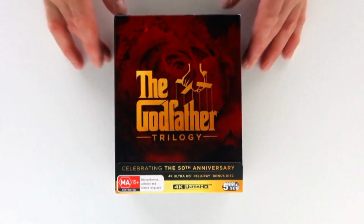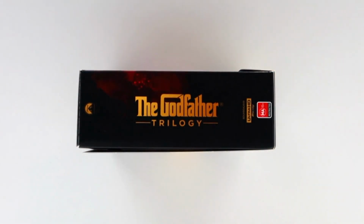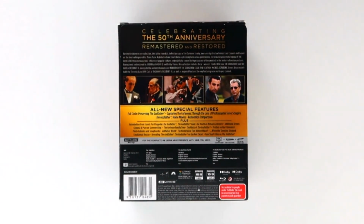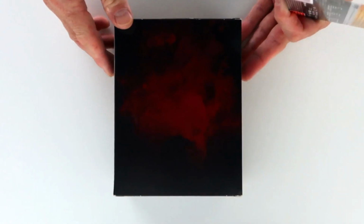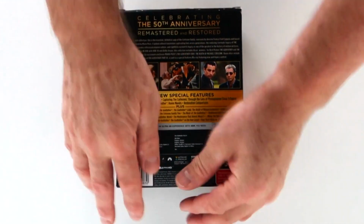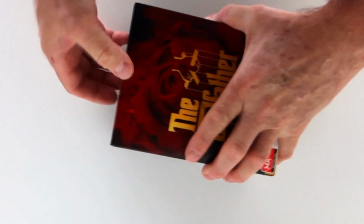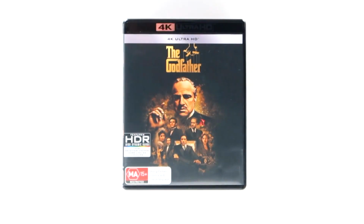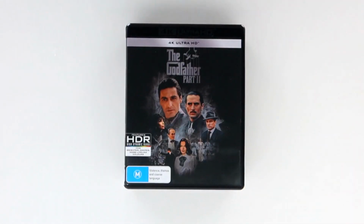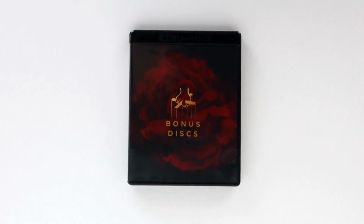And finally from Kicks, we have got the 50th anniversary release of the Godfather trilogy remastered in 4K. The box set, of course, includes the three Godfather films: The Godfather, The Godfather Part 2, and The Godfather Coda: The Death of Michael Corleone. It also includes a bonus disc with hours and hours of bonus features, including a bunch of brand new features exclusive to this collection, including a couple of behind-the-scenes featurettes, a featurette on the remastering of the films, and a series of comparisons between the restorations.